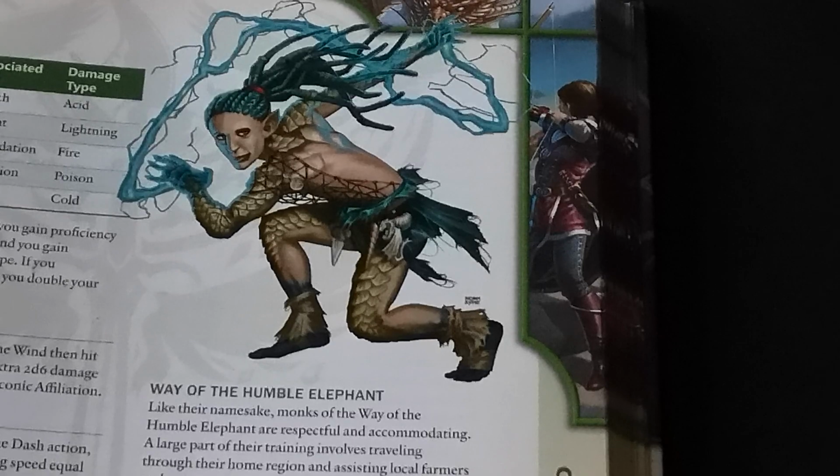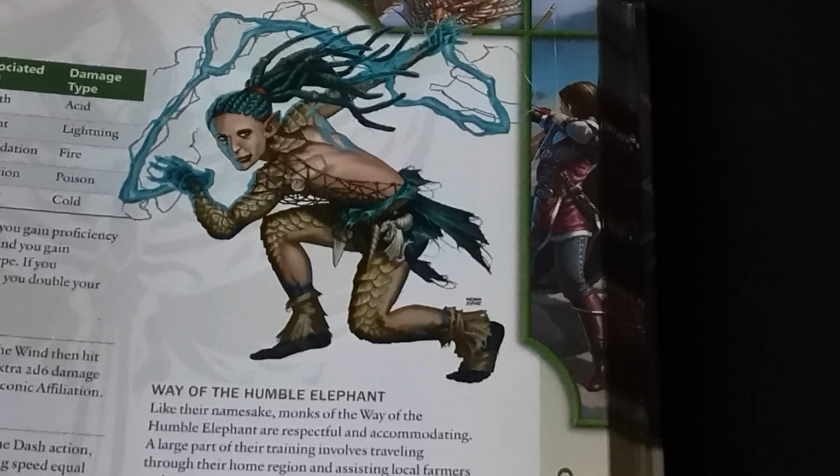So we're going to compare this now to the monk tradition from Fizban's Treasury of Dragons, which is Way of the Ascendant Dragon. So the Way of the Dragon from Tome of Heroes is less versatile in the type of damage you can do. Ascendant Dragons can choose each time, whilst with the dragon from Tome of Heroes, you choose your affiliation and that's your damage type. On the other hand, you don't gain resistance with the Ascendant Dragon from Fizban's.